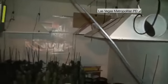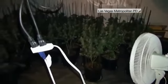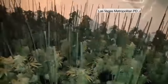On average, we're getting anywhere between 50 and 100 plants, sometimes up to 150 plants. But what we're seeing in this house is incredibly impressive. It's probably closer to 1,000 plants. Every room's been converted. We have 2 Asian suspects in custody. They're both from China, which is something that is indicative to us of some deeper cell of crime going on.